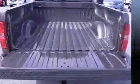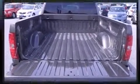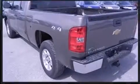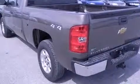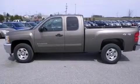Chevrolet prioritized fit and finish as evidenced by front and rear reading lights, a tachometer, a rear step bumper, fully automatic headlights, heated door mirrors, remote keyless entry, and one-touch window functionality.